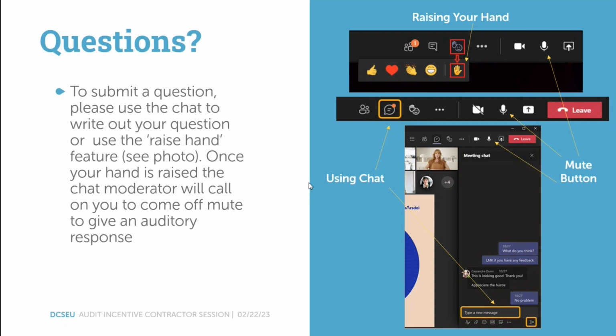I'll pause, and you feel free to unmute yourself to see if I need to follow up with that question. Yep. And then Laura has a second question, so I'll read that one off. This one looks like something that either me or Ben can answer. Will the DCSEU website automatically send participating firms notification of when an audit is requested? How would our company get notified when an opportunity exists?